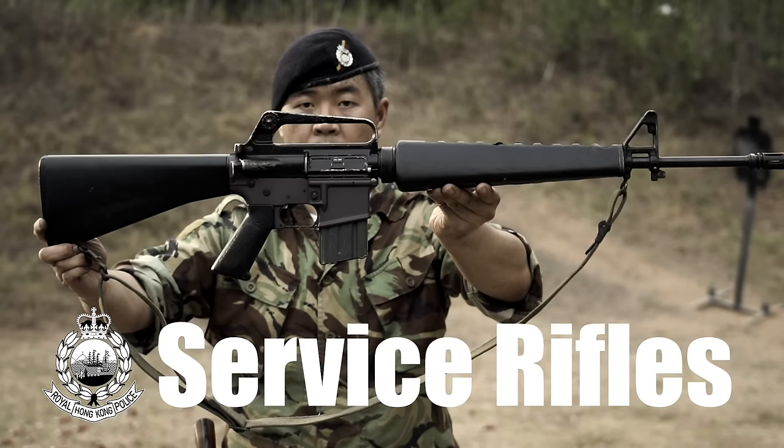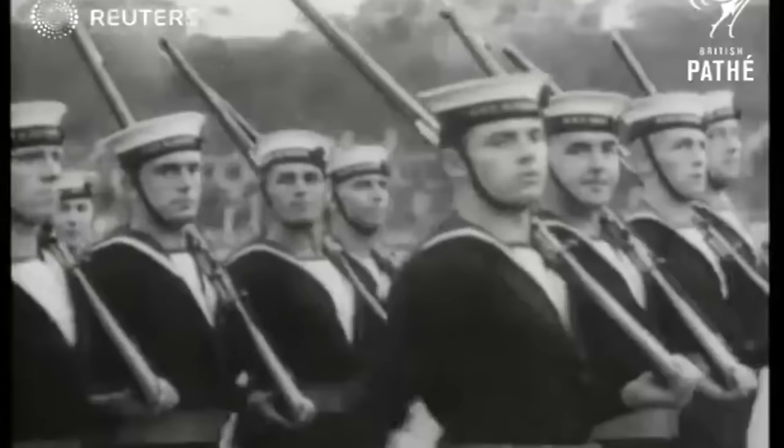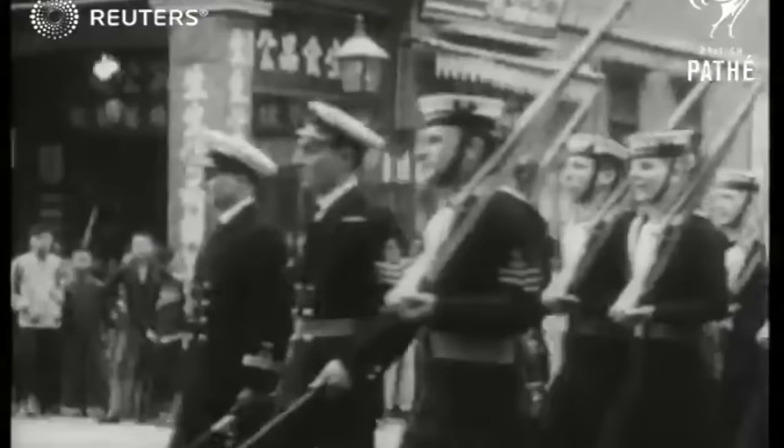The service rifle has always had a place in the Royal Hong Kong Police. From the old days, the Lee Enfield No. 1 and No. 4 harken back to the World War II era of the British defending Hong Kong from the Japanese invasion.